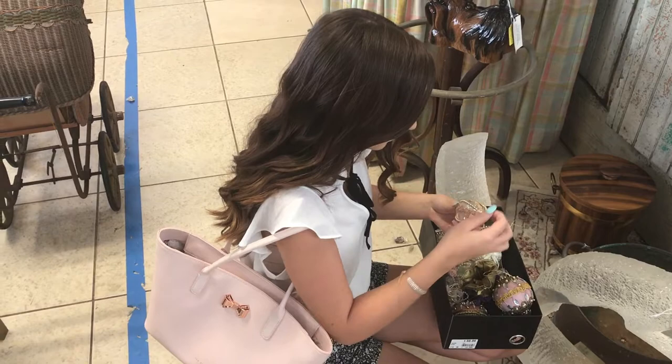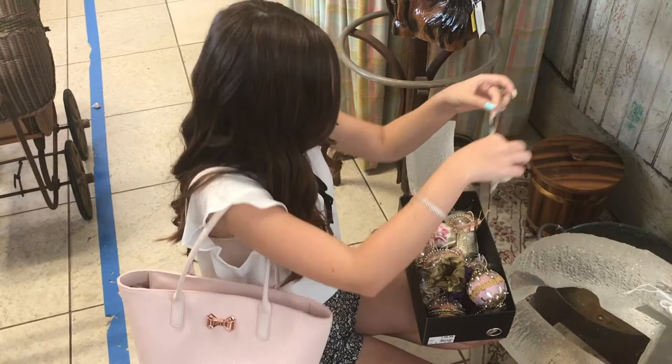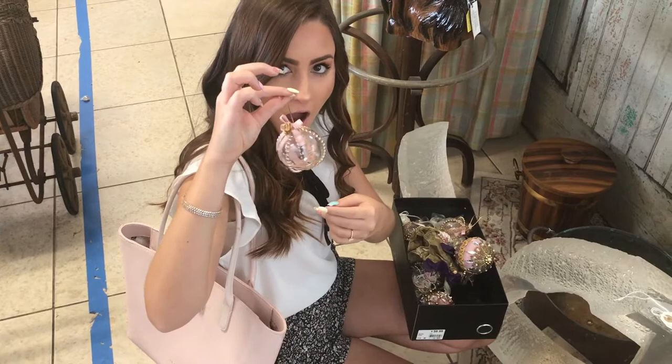I like every single one. Oh my gosh, this is like wedding bells. That is really cute. That is so cute. Oh my gosh. I'm gonna ask how much they are.